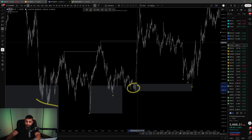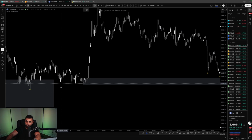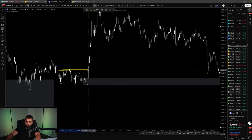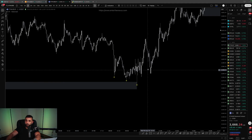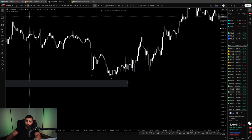So I don't really want price, I'm okay if it wicks this, but I don't really want price to go too beyond this. Otherwise, the whole idea is cooked, okay? Even after this Model 2 accumulation, you even had a very, very local Model 1 accumulation in this range, okay? So we're looking for the exact same thing. I know I'm looking for this zone, okay? I know I'm looking for this zone.